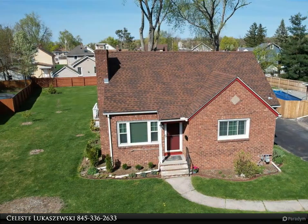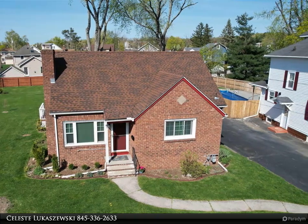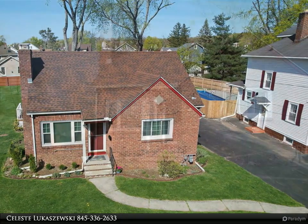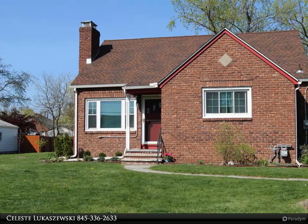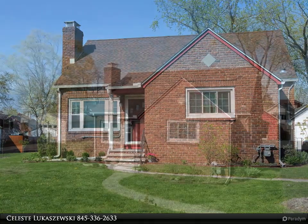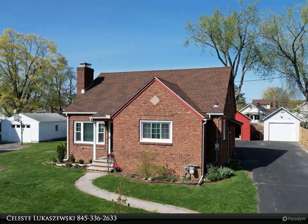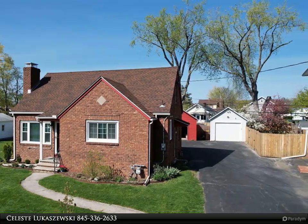Looking for the perfect home? Look no further. This charming Cape style house boasts 3 bedrooms and 1 full bath, making it the perfect space for anyone. The first floor features a spacious bedroom, and a second bedroom that would make a great office with its separate entrance, perfect for those who work from home.